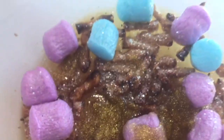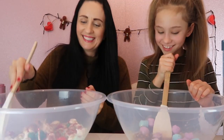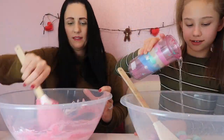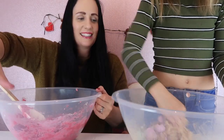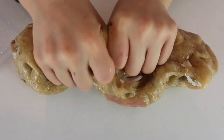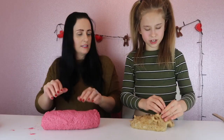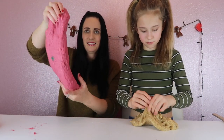So this is my slime. Twiglet. The glitter's pretty. There's Mum's, the marvellous of marvellous slimes. Let's mix it. I've got my hands in and all the Twiglets have decided to melt. Right guys, these are our slimes. They are not very good at all. I'm just peeling out all these weird purple thingies.